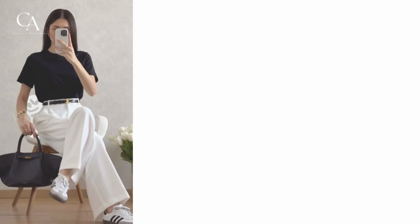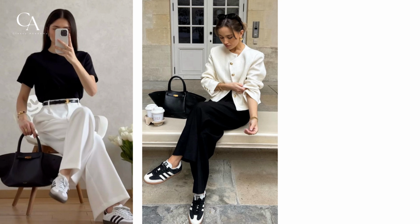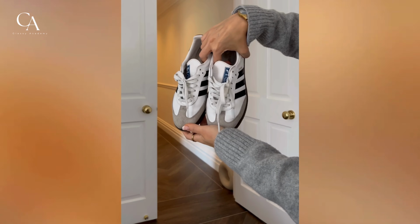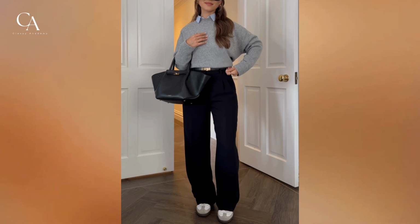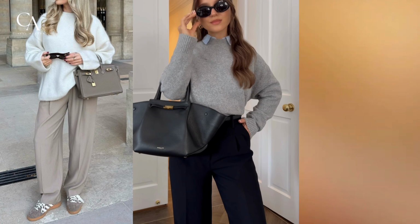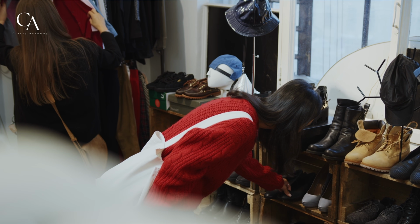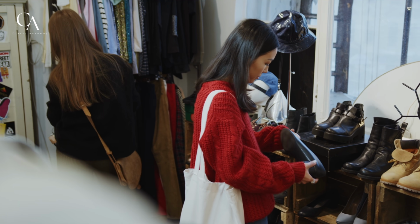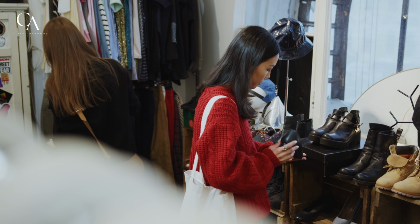Next, we have a very important tip: swap bold sneakers for timeless shoes. While certain sneakers can blend beautifully with outfits, they can also be the make or break element. Sneakers are undeniably comfortable and easy to style, and I get it. They're often the first choice for convenience. But if you want to make your outfit truly elegant, a few well-chosen footwear alternatives can bring an effortless sophistication.